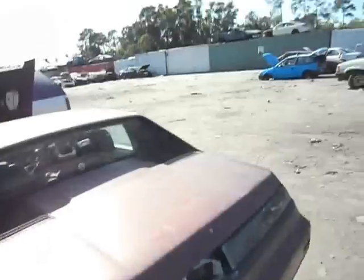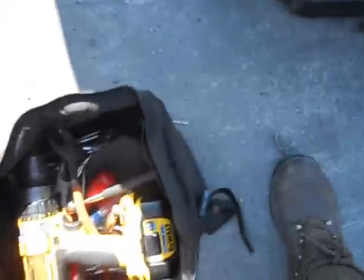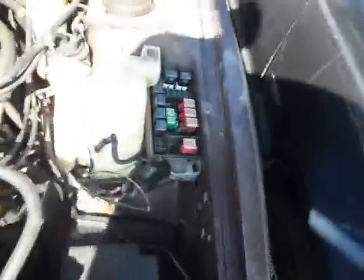So we're at our favorite place again. There's a Fiero. There's a big missing spot. Oh man, I've been crushing it again. What? We found maxi fuses.